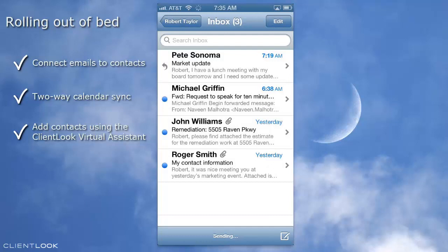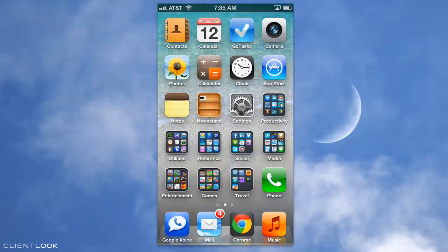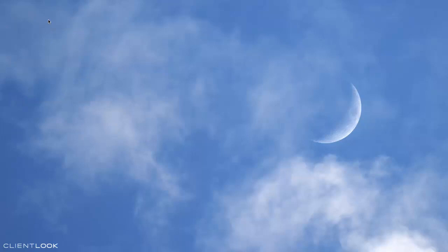I don't remember the last time that I manually entered a business card that I picked up. My typical process is to photograph it and email it off to the Virtual Assistant team, and within minutes it becomes a part of my database with little or no effort on my part. So that's a great way to start your morning, and your business day really hasn't even kicked off yet.